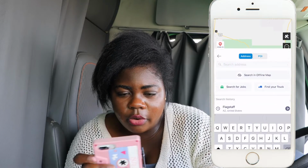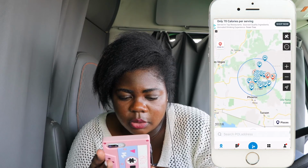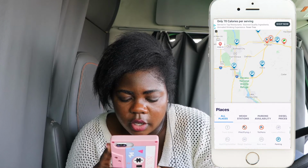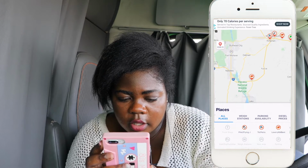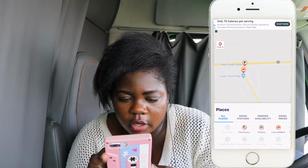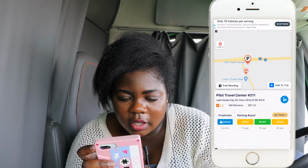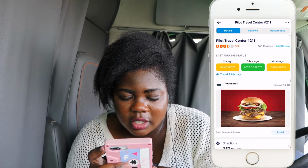Let's try the border. So let's say you can't think of any cities, right? You just zoom out. And since we're talking about I-40, because that's the way you're going, I'm going to get rid of the parking in the rest area. And see, oh, there's Lake Havasu on I-40. That's the route you decide to take because it's easier. There's a Pilot on I-40, Lake Havasu City, 357 miles.